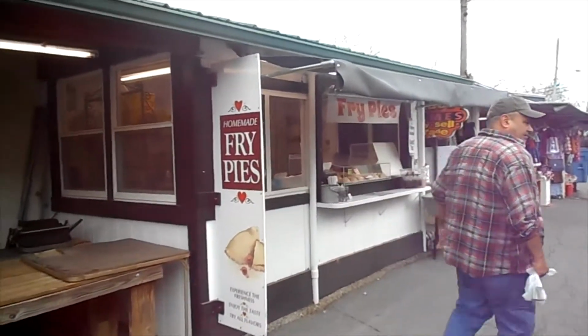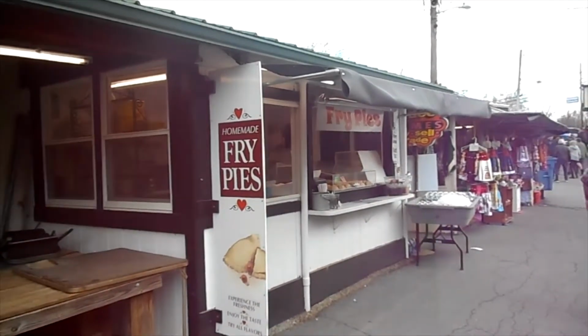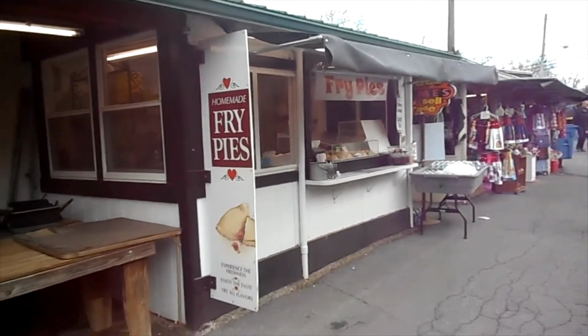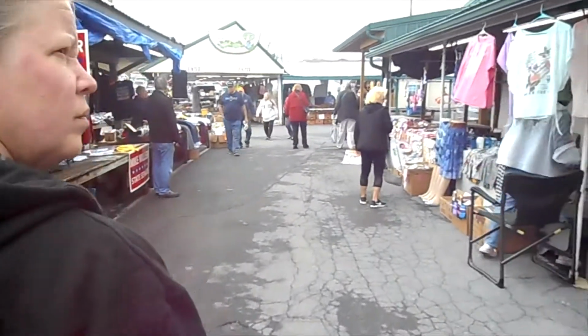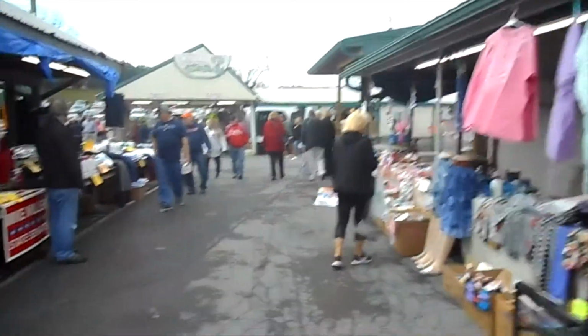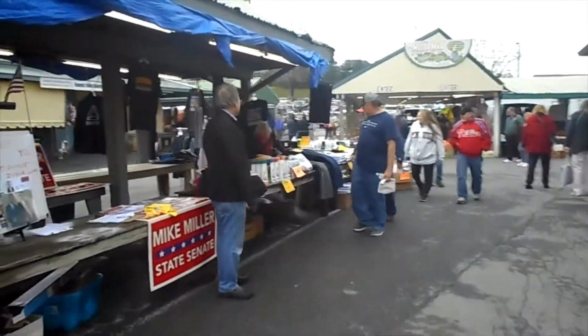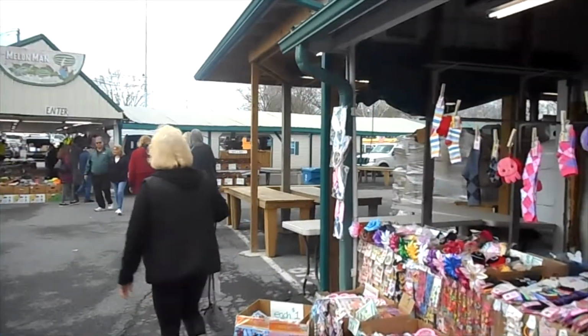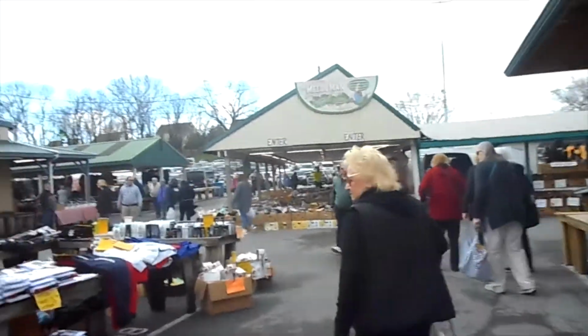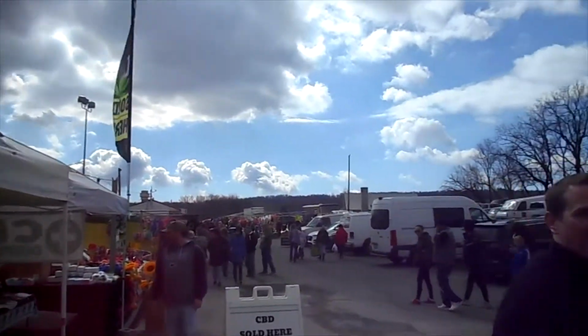Eliza just picked up two of her favorite, their fry pies of chocolate at the little stand here. So we're going to run this stuff back to the car because you start getting too much, and when you're carrying around, you need a suitcase. Like I said, you can definitely spend money here quick. So many good foods and so many good products.